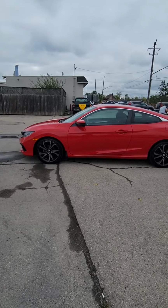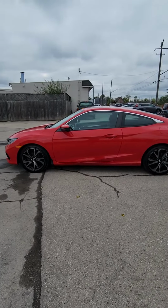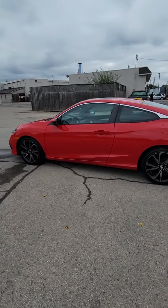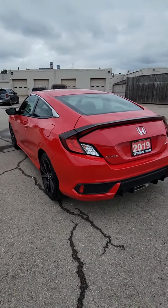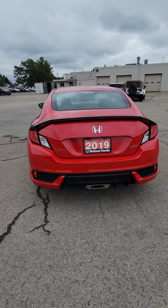I figured I'd introduce myself as well as give you a quick walk around the 2019 Civic two-door coupe that you're interested in. Here we go. Not gonna lie, it looks like a super fun car. It actually is. I've driven them. Great looking alloy rims. The center exhaust.